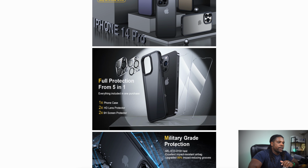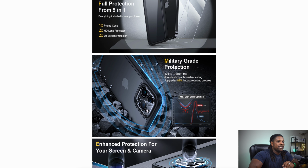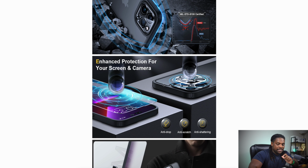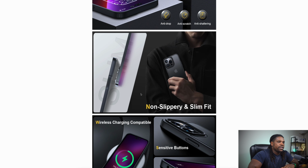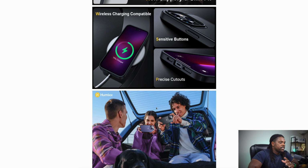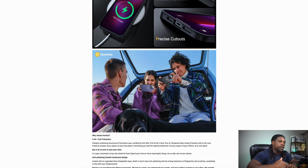Full protection right here, military grade protection. It says excellent impact resistant, airbag upgraded, 99% impact reducing grooves. All right, we got enhanced protection for your screen and your camera. Like I say, this pack that I have didn't come with that, but I'm more than 100% sure this is the one to get right here though, all right? Non-slippery and slam fit sensitive buttons. We got precise cutouts and so forth, all right? So with that, let's go ahead and jump into the box and then we'll get the iPhone 14 Pro, all right?